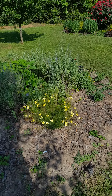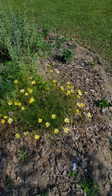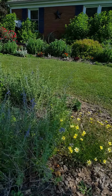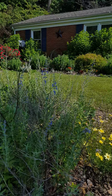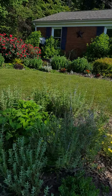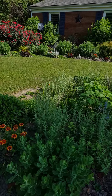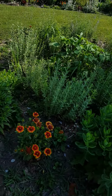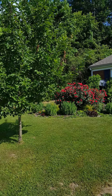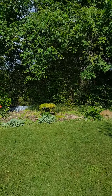Here we have Coreopsis. New bloom this week. Also blooming this week is the Russian sage. Also in here we have the blanket flower. I apologize ahead of time for all the background noise. Got a lot of dogs around here that like to bark.